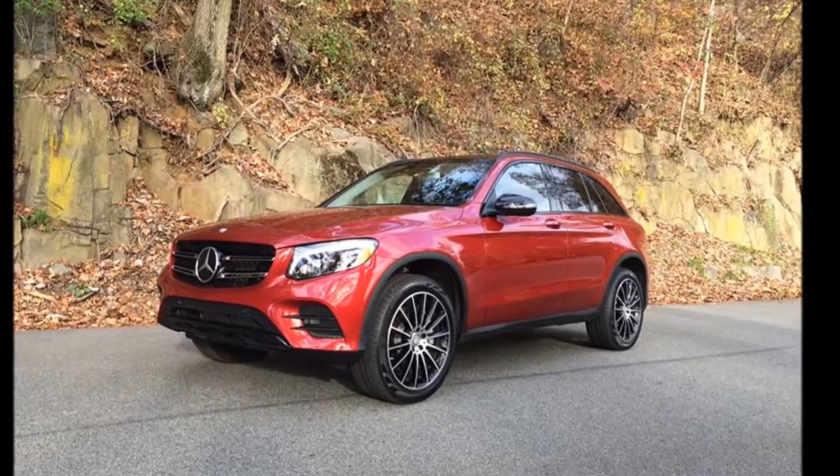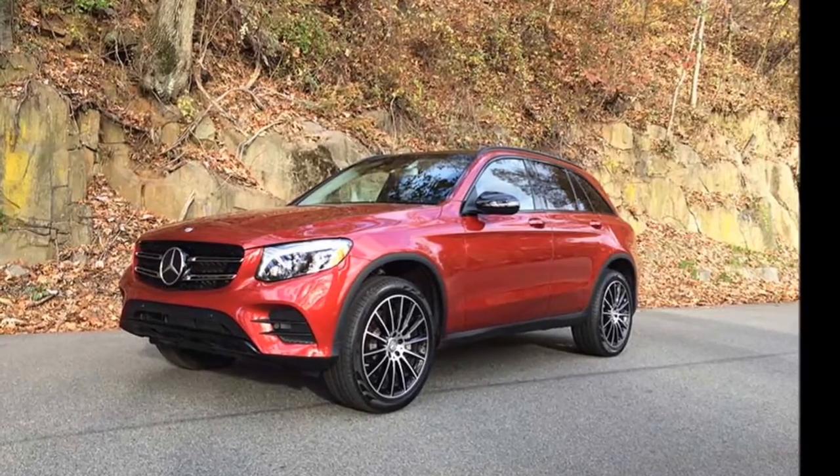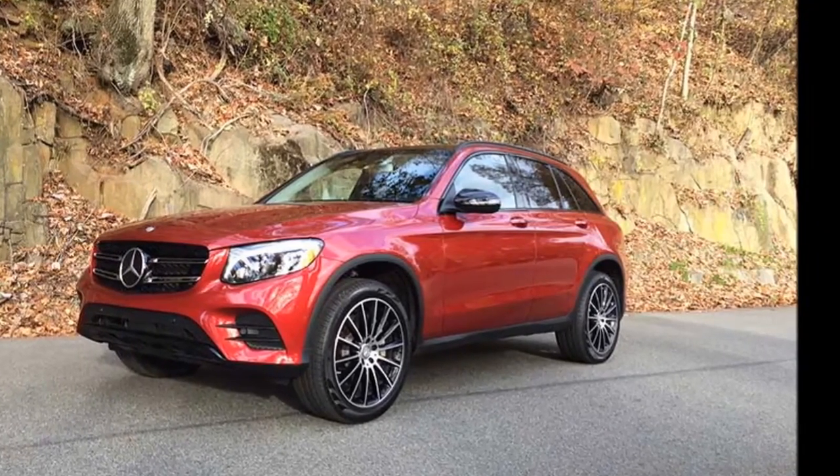I do hope Mercedes-Benz India brings us the cardinal red paint option that I drove. The color truly brings the car to life, and complements the AMG trim option very well.